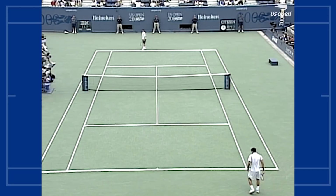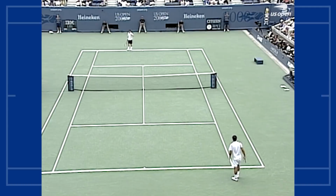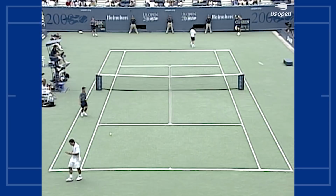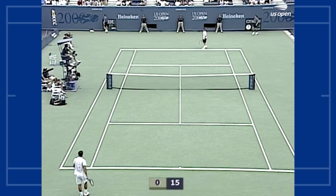Lleyton Hewitt is serving 5-6 to get it to 6-all in a tiebreak. Oh, a double fault from Hewitt. Well, you can see why, though. He sensed that Sampras was going to come in on him. And so he felt he had to do a little bit more with that second serve, so he made the error. His very first double fault in the match. Love 15.